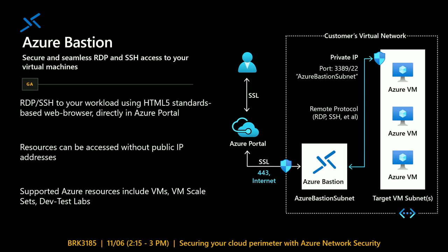So Azure Bastion is now GA. For those of you who don't know what Azure Bastion is, it's Bastion as a service. Effectively, you can now get to RDP or SSH in your VMs, and the only open port is basically one SSL port. You don't have to put SSH on the internet. You don't have to put RDP on the internet. And it's a managed service as well. You don't have to go patch your services, your proxies, and the like. Set it up and forget it.